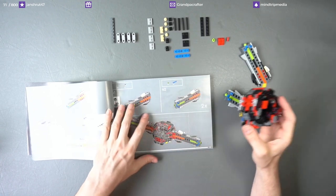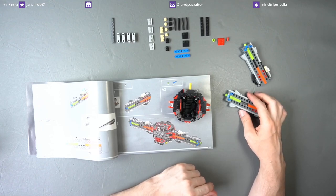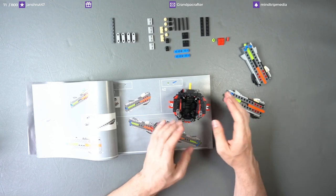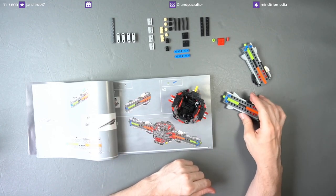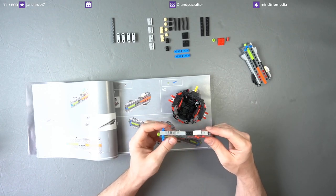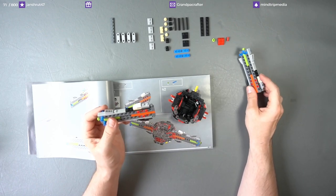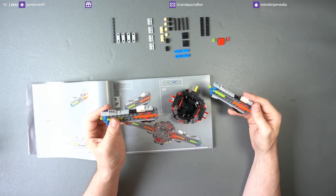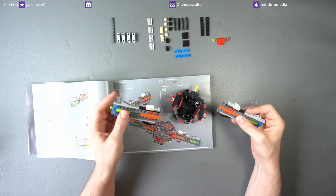And then these get attached, and this thing grows a lot larger, a lot faster. So that's the front. And then which way do these go? That way and this way.